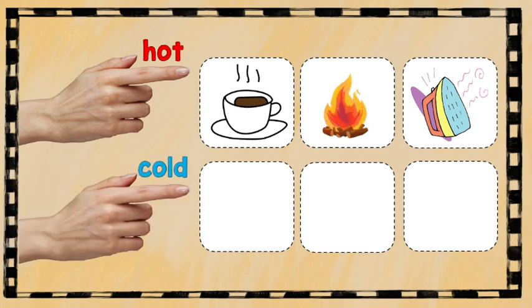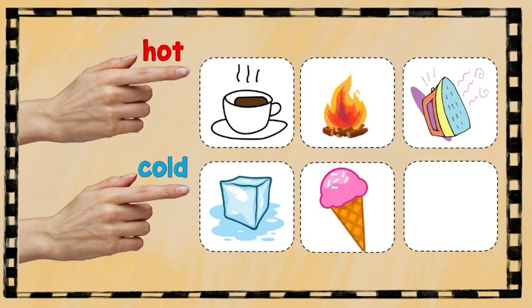Next, here are the examples of things that are cold. Can you say cold? Very good. We have here ice. Next we have your favorite ice cream. We also have snow.